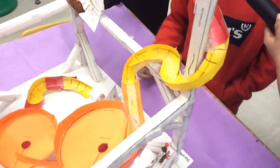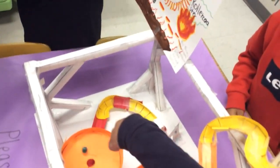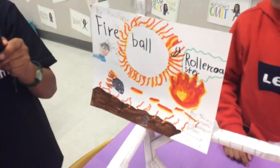Wonderful. I love how you use the vocabulary that you learned, funnel flap. I didn't even know what that was until you just taught me. Thank you for teaching me. Can you do it one more time just because I totally put my finger in the way? Oh, that was too fast. And then it goes through another funnel flap. That is spectacular. And that is the end of the fireball.